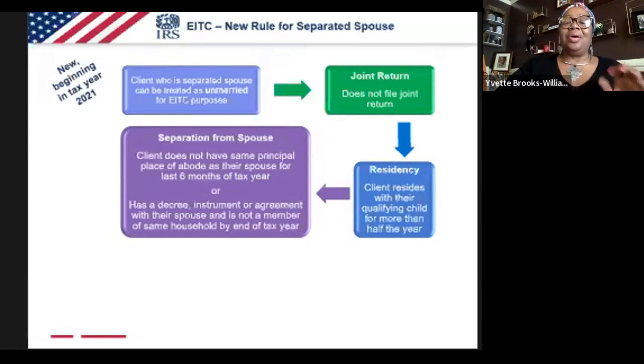And I know you are all thinking this sounds a lot like the same old rule that allowed the married taxpayer to be considered unmarried and file as head of household to claim the EITC. Now, it's similar, but you may have noticed you may now treat yourself as unmarried, even if you do not pay more than half of the household upkeep expenses. So for example, this new relief can apply to a separated spouse living in a shelter with their child. That wasn't the case before, but that is the case now.